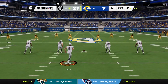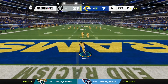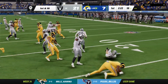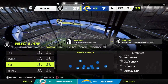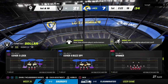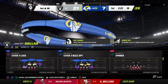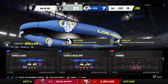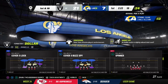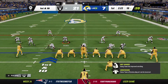On is the Raider kickoff unit now as they will send this one away. Out of the end zone comes Johnson, and no alley to be found. The coverage was solid, and he's dropped at the 18. Set to begin their next drive, the Rams offense at the line.